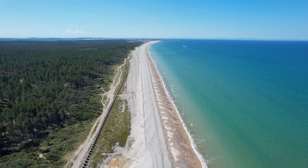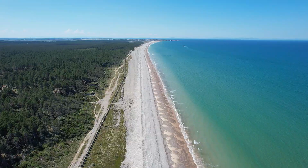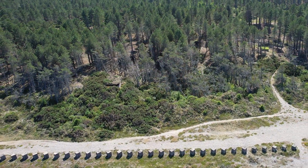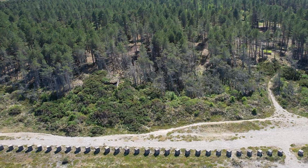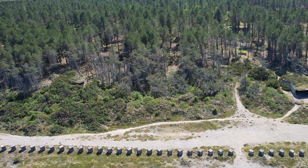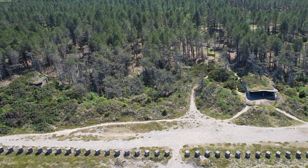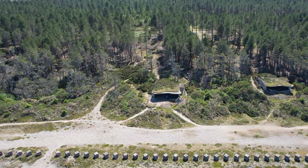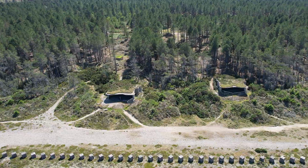In 1940, Britain was worried about German invasion forces coming from occupied Norway. The extensive coastal defences here included these gun emplacements and lookout posts. There are also several surviving support buildings in the now tree-covered dunes behind.